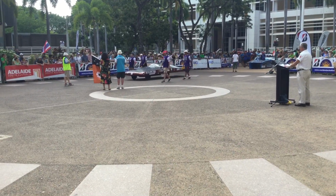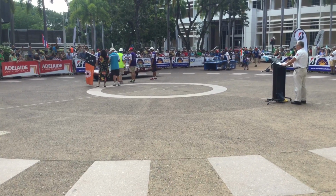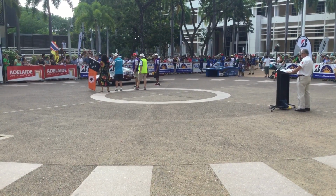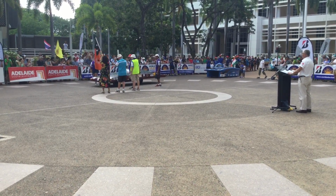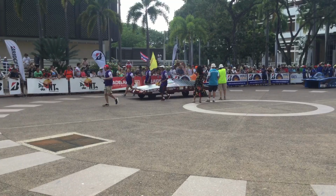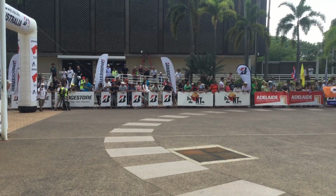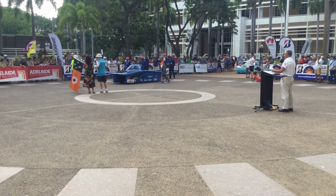The second official adventure class car is the Tuskegee from Mississippi Choctaw High School. The second time they've been, wonderful people from that part of the United States, and it's the only Native American solar car team in the USA. In fact, I believe it's the only Native American team in the world, and we'd love to have an Indigenous team of our own one day, and I've been talking to Northern Territory University about that. Designed and built by the high school students themselves, and a great adventure bringing that here to Australia.